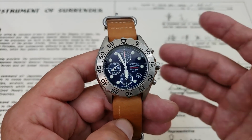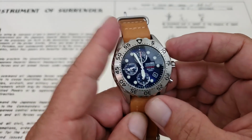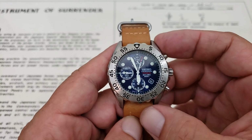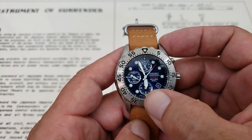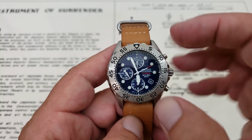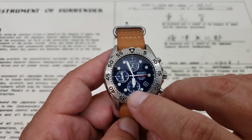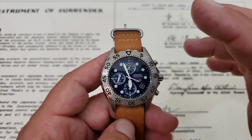This watch, like the SND253P1, is running the 1792 chronograph movement. So it has all the same functions. You have that 1/20th scale up there at the top. You have your minutes down here at the 12 o'clock. Actually, that's not even minutes. I got to be honest with you guys, I forgot to mention this is minutes and hours. There's two hands at this 6 o'clock position here, and it will keep track up to 12 hours.